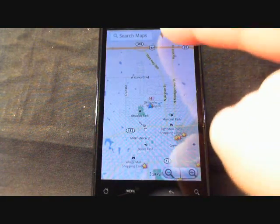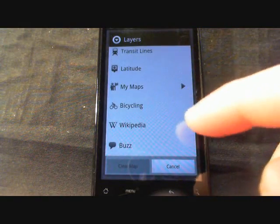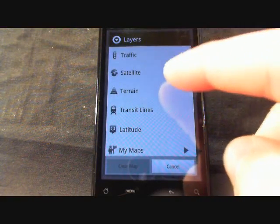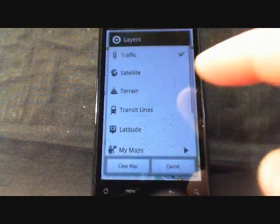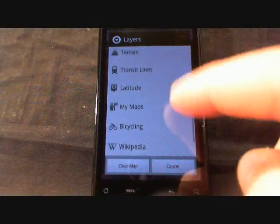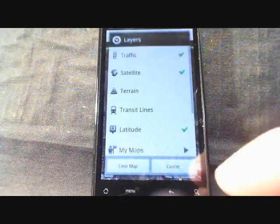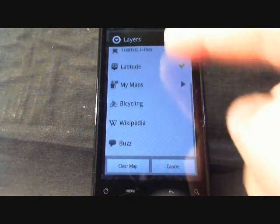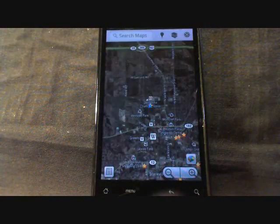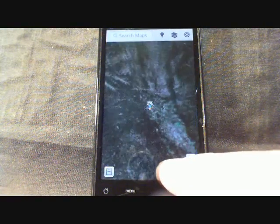Okay, let's take a look at the layers. You've got traffic, satellite, terrain, transit lines, Google Latitude, My Maps, bicycling, Wikipedia, and Google Buzz. Now, I'm not going to go through all of those, but we'll go through a few. Let's turn on traffic, satellite. Leave terrain for now. Let's do latitude, Wikipedia, and Buzz. Alright, so now we're going to populate our map with all of this information all at once.